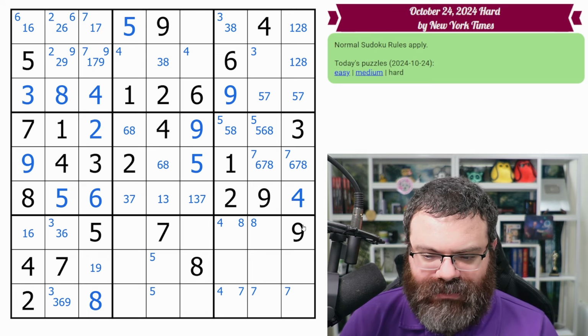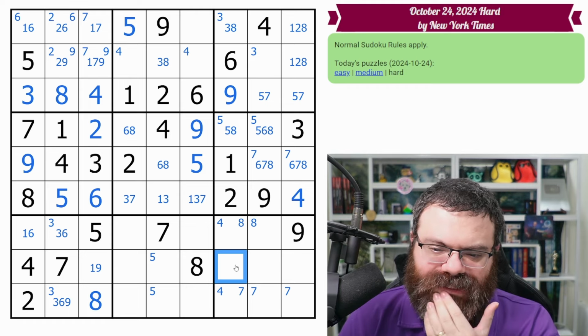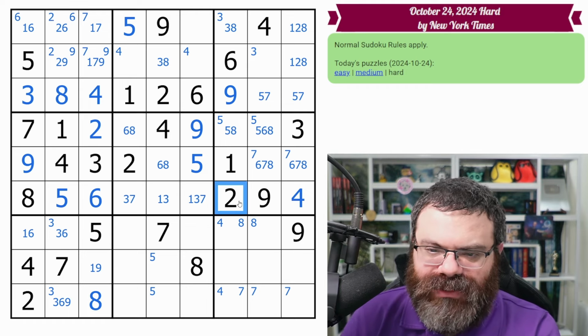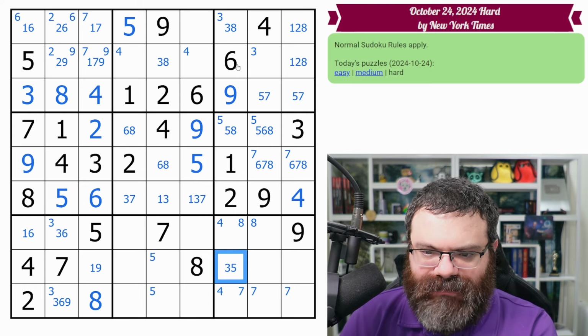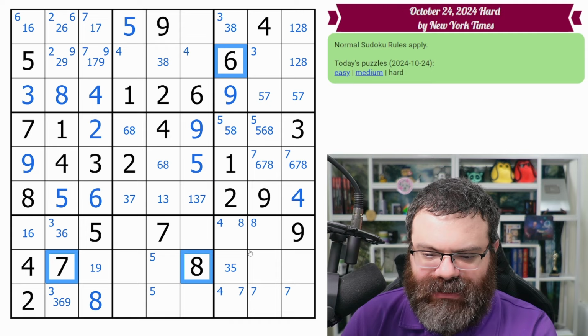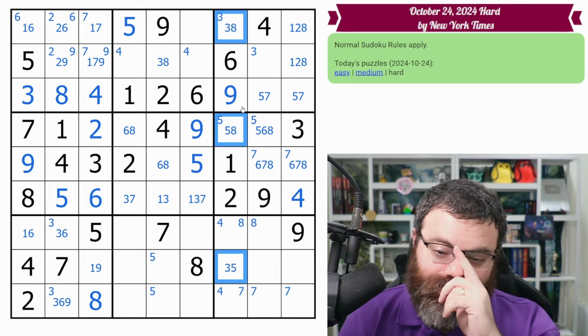Let's see, 4, 7, 8, 9. This cell might be pretty limited because it's not 1, 2. So it could be 3. It's not 4. It could be 5. Can't be 6, 7, 8, or 9. So it is down to 3, 5. And that makes a 3, 5, 8 triple.